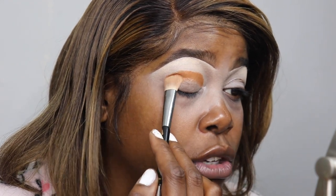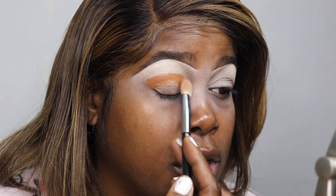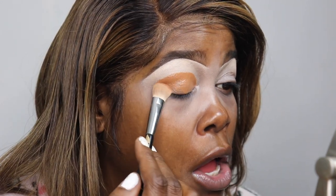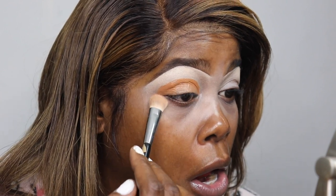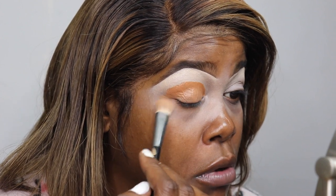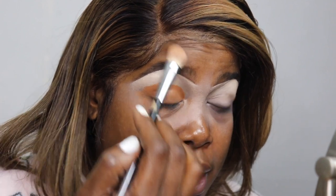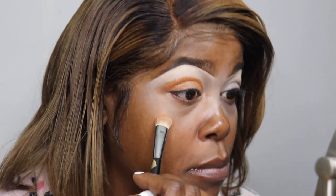So you know how you will put your shadow on, my honeys? And you will do it something like this. You want to get it real intense down there and then start patting your way up so that it could blend out. That's what you really would do. And this is what we're using for everything. So I'm just going, I feel like I got a little too much on this brush to go ahead and start patting it upward. So I'm going to put the rest of it wherever it needs to be.